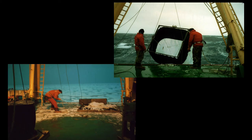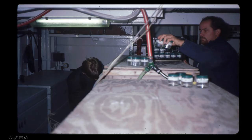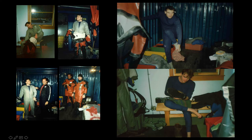And then this is how we do net tows. You drag things. This is me when I had hair, dumping things over the side and bringing stuff up in them. This is that guy that threw my stuff away. This is what it looks like.